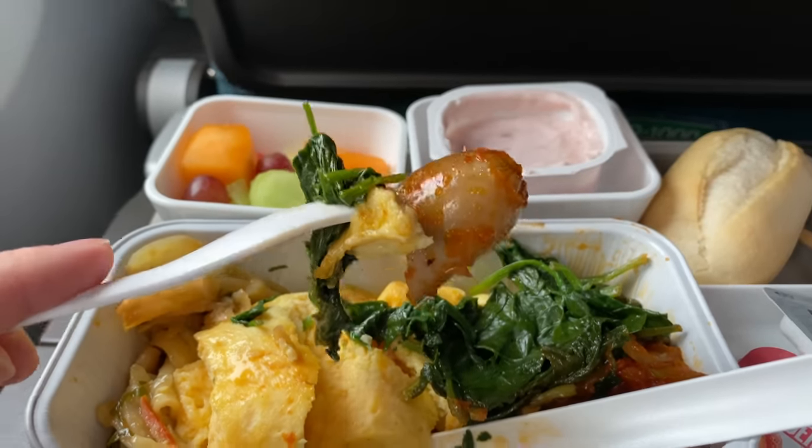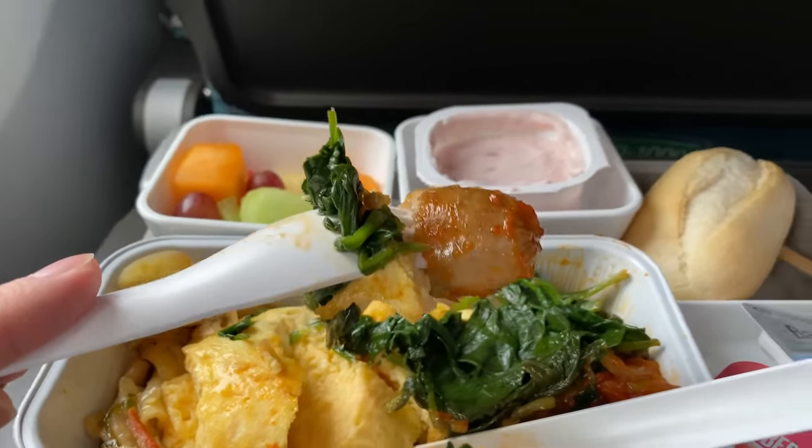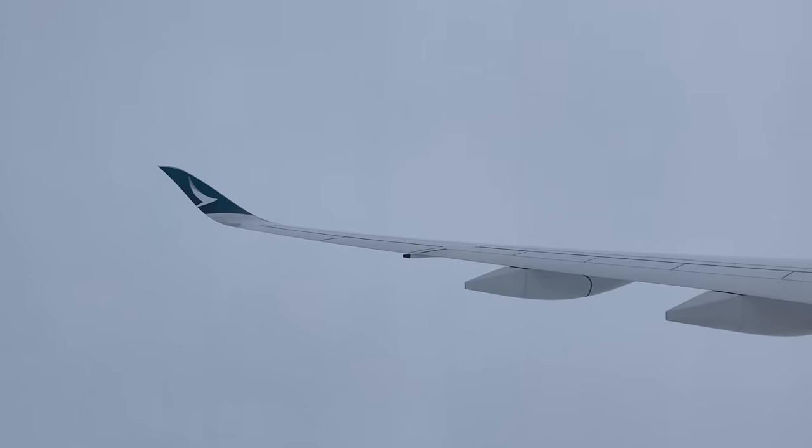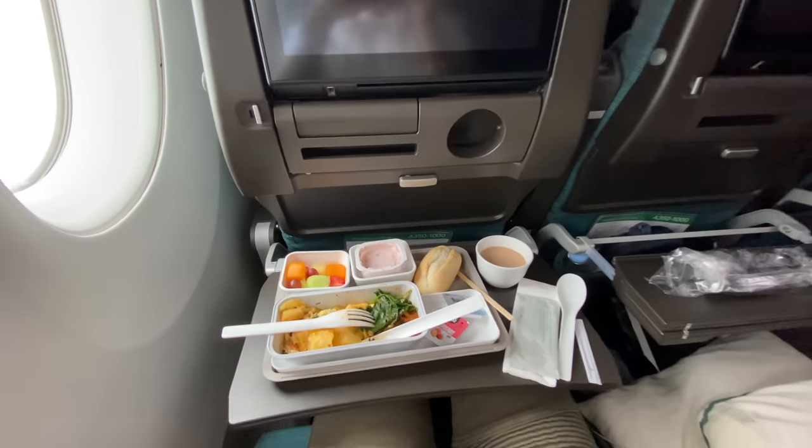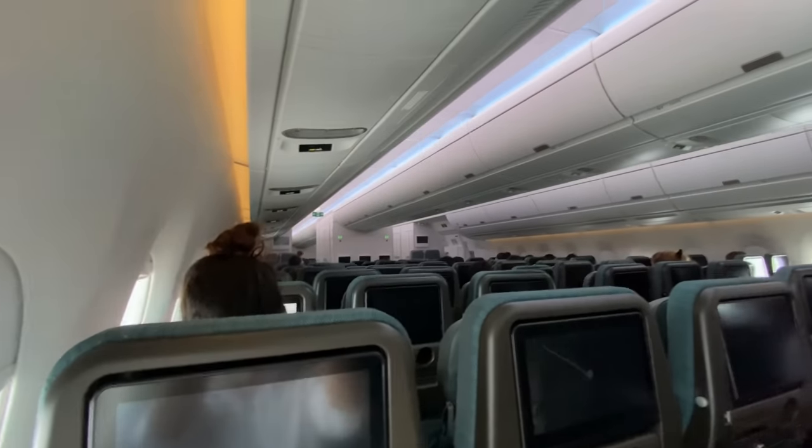The frittata is absolutely delicious. There's also spinach and onions. We're now flying over the Philippines and the air is super bumpy. Now I know nothing about physics or space science, but I do wonder if Supermoon has anything to do with this.